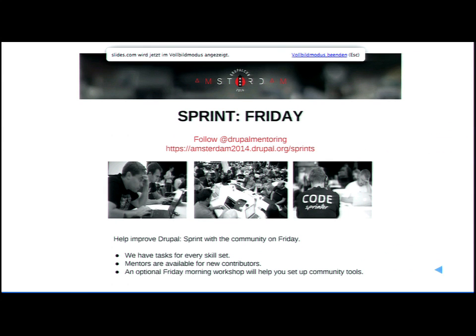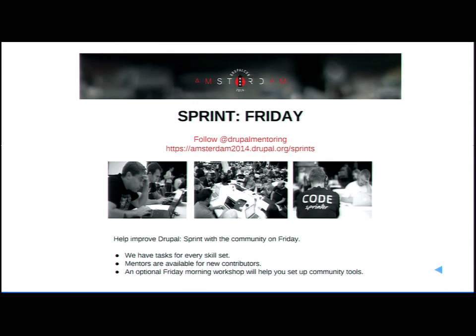So the only thing I can really say is, on Friday we have sprints. If you're interested in helping in any of these modules or another module you want to port, come to the sprints on Friday. If you never worked before on any core or contrib modules, there will be help from the mentors. They will tell you how it works, how Git works, how you set up your local dev environment and all these things, and then you can help us.